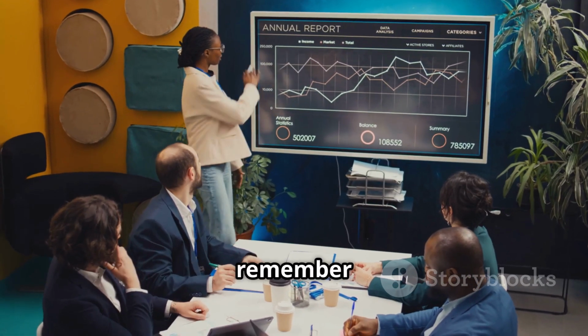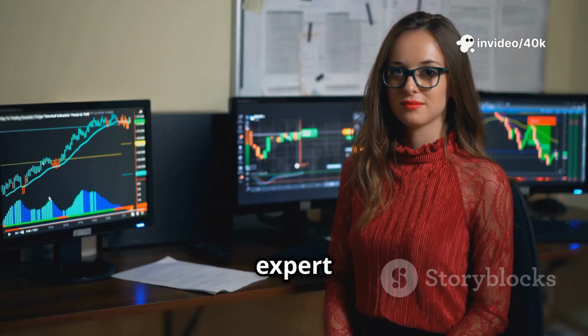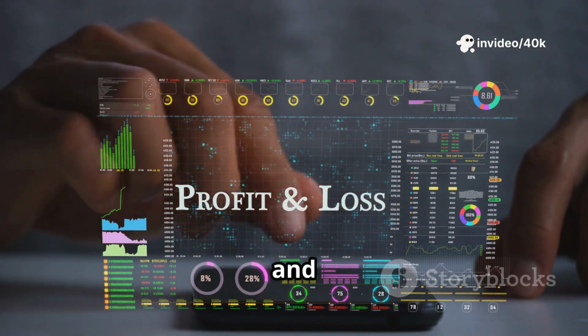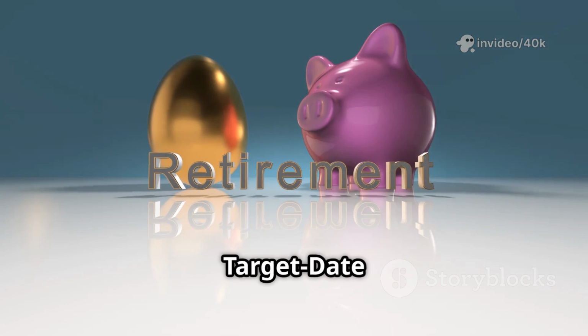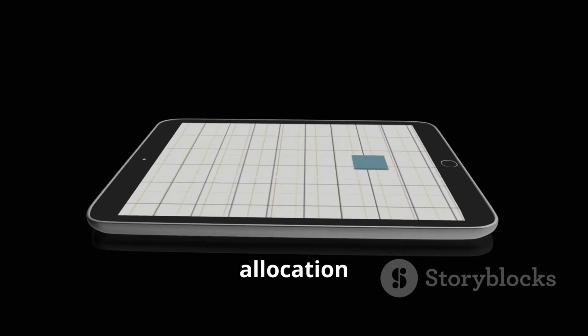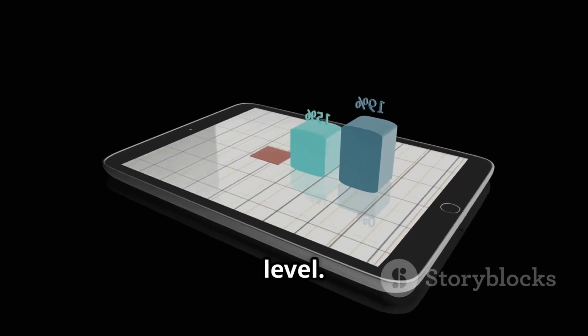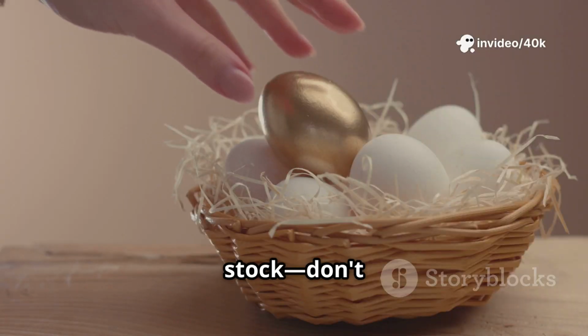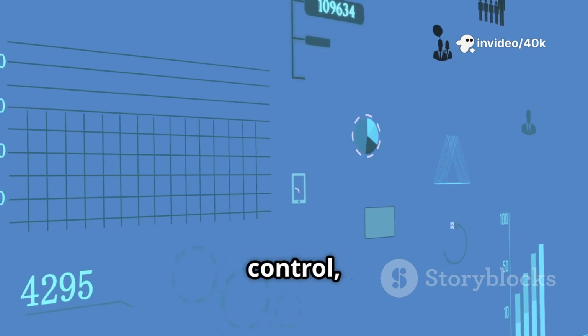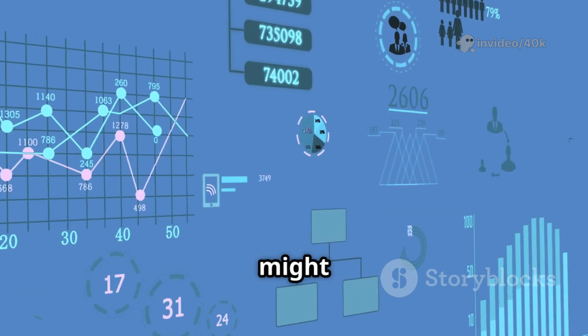Here's what I want you to remember today. You don't need to be an expert to make good investment choices. Know your time horizon and risk tolerance. Use target date funds if you want a simple, smart option. Explore asset allocation if you prefer to pick your risk level. Be cautious with company stock. Don't put all your eggs in one basket. And if you want total control, a self-directed account might be for you.